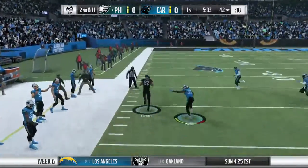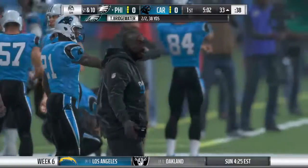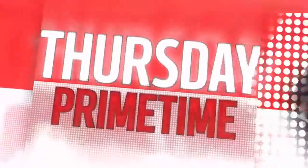Left side and caught by Flainer. And he is out of bounds inside the 35. A really nice gain of 25 yards.